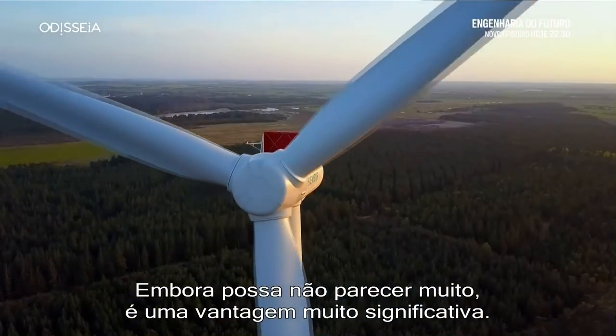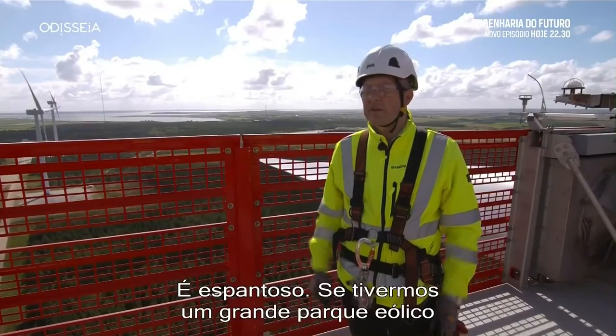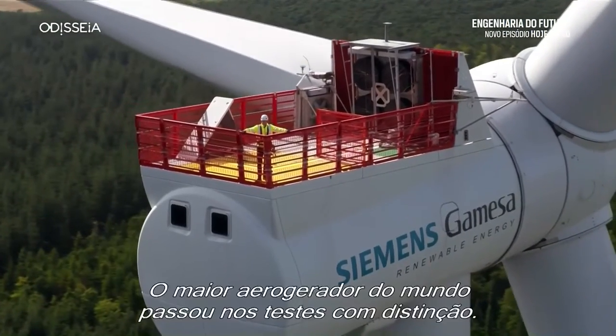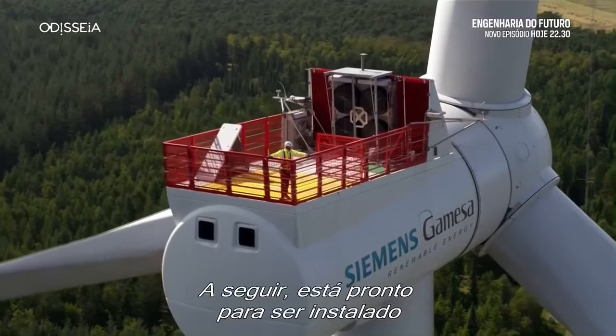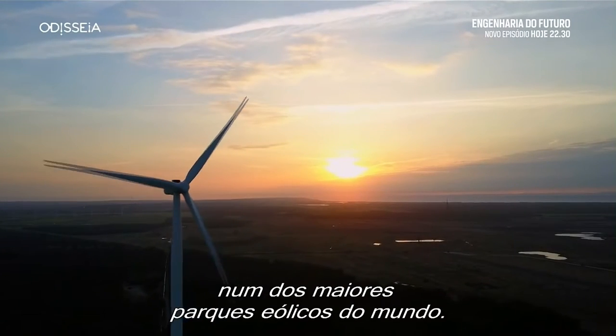While that might not sound like very much, it is actually a very significant upside. Imagine if you have a large wind farm with 100 turbines, you actually get a turbine for free. The biggest wind turbine in the world has passed its tests with flying colors. Next, it's ready to be deployed at one of the world's biggest wind farms.